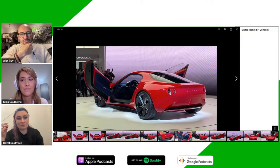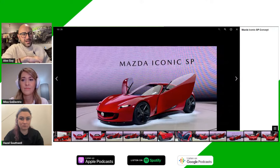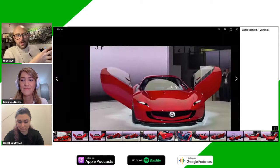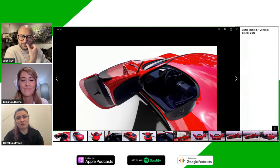As a kind of counterpoint to an all-electric Miata right now, people will want it to do 200 miles and they'll want it to be as light as an ND or an NC, perhaps not an NA where the weight of a bag of crisps, but at the moment, perhaps the tech to do all the things isn't quite there. So maybe this Rex version is a good stopgap, at least for a generation. Maybe. What do you think, Hazel?